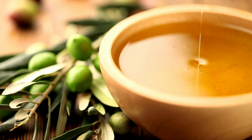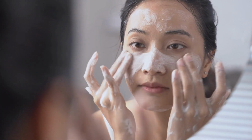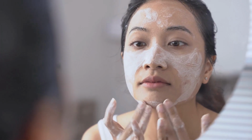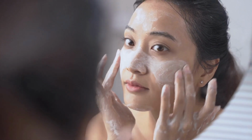Another important step in skincare for dry skin is to exfoliate regularly. Exfoliating removes dead skin cells and allows your moisturizer to penetrate deeper into your skin. However, be careful not to over-exfoliate, as this can further dry out your skin.